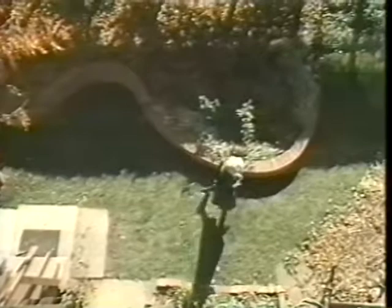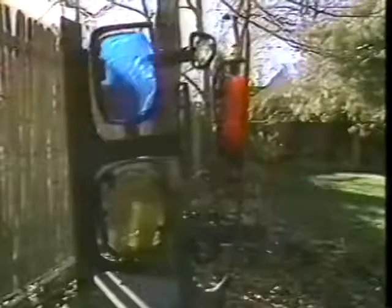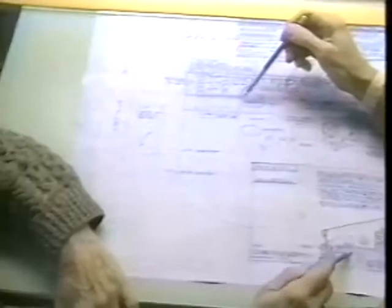Jane Silverstein Ries has been a practicing landscape architect for over 50 years and has designed over 2,000 gardens. Her small office overlooking her own garden is always busy with a host of projects. We do mostly residential, but we have also done, I've done schools and churches and banks and a few condominium plantings and that kind of thing.